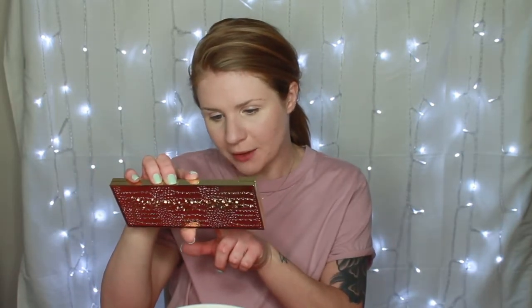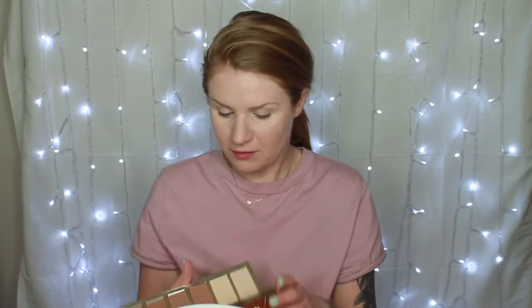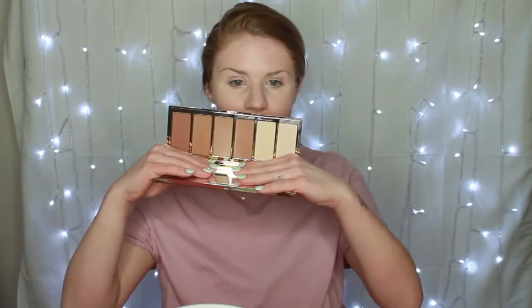Moving on. So another thing that I picked up was the Ave Princess palette. This is a contour and highlight palette. It says the Chisel palette, so it looks like this. On the inside on the mirror it says chiseled like a diamond. Wow, that's cute. So this is the inside.